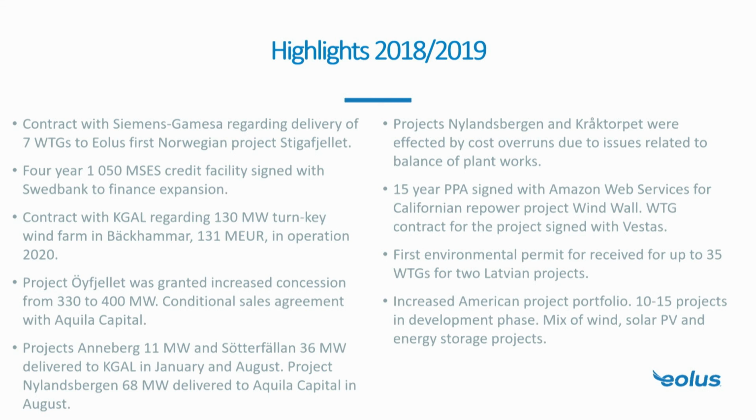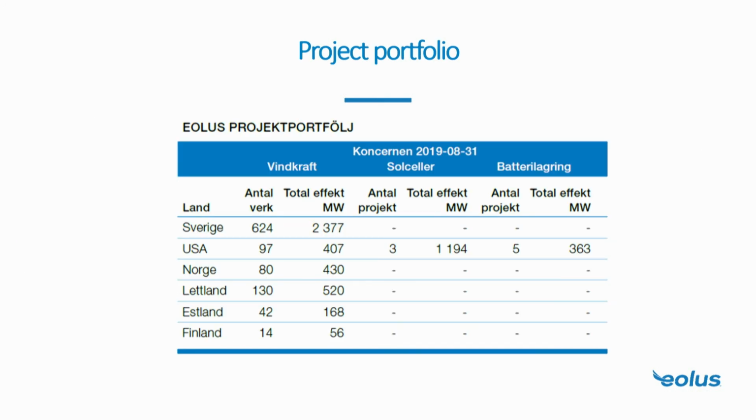And yes, just some highlights from the past year. In addition to what we've said, we received our first environmental permit for a Latvian project with up to 35 turbines, and an increased American project portfolio where we now have 10 to 15 projects in development phase.